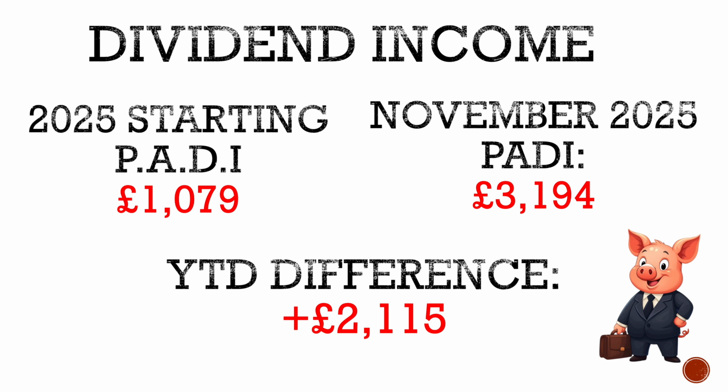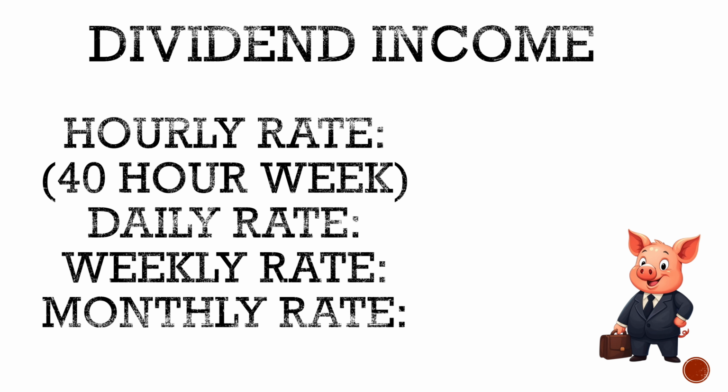And let's now have a closer look at how this looks when it's broken down into a weekly, daily, or even hourly rate. I thought it'd be fun to see what my dividend income would look like as an hourly rate and if it were based on a full-time job on a 40-hour working week. Right now, it works out at about £1.54 an hour, which definitely isn't a livable wage, but it's still progress. Luckily, I don't need to rely on this income yet, but who knows?